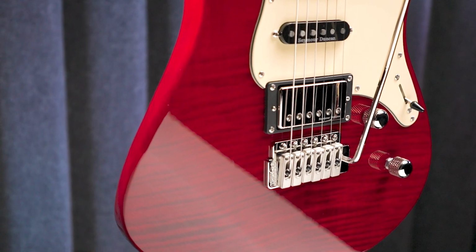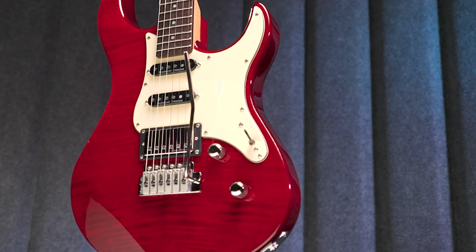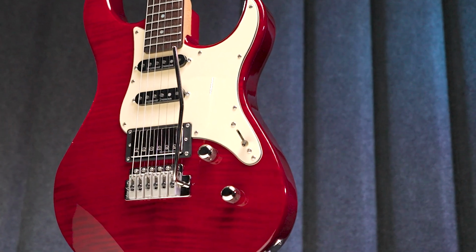I've been doing their product design ever since I started there, and a little bit of everything else too, but basically product design, managing the engineering department. Our Pacifica 612 guitars come with the SSL1 single coils and a Custom 5 humbucker. What can you tell us about those pickups?